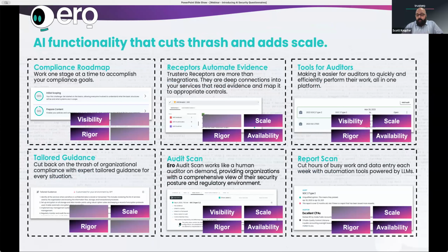One of the biggest things, and before we get into today's session, I'll remind everybody, is the audit scan feature within the Trustero platform. And if you get a chance, you should go to our website and look at some of the video content available around audit scan. But Aero has actually been able to audit clients of Trustero, much like a human auditor would, giving you the ultimate preparedness for your compliance sprints.